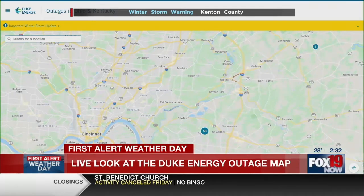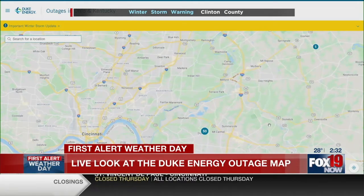Wait, and it's landing on all these power lines, which is a problem. Correct, and that's why we've been checking power outages for you. We're seeing about 53 customers without power in Dry Run. That's in Hamilton County near Anderson Township. Andrea Medina is over that part of town. Andrea, what are you seeing over there?